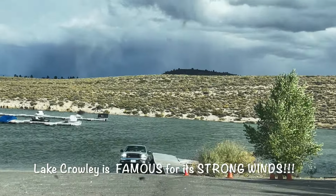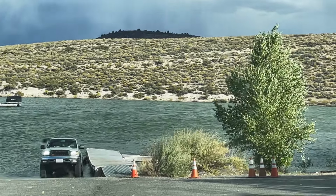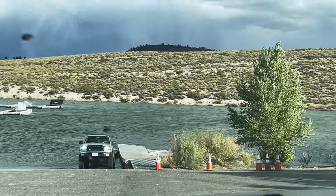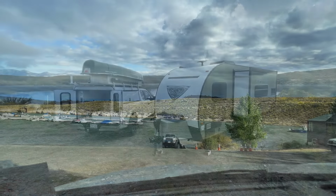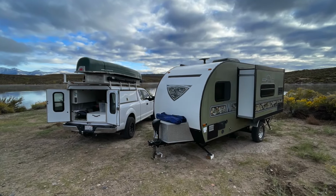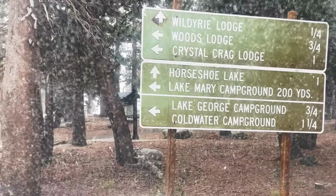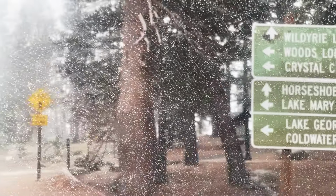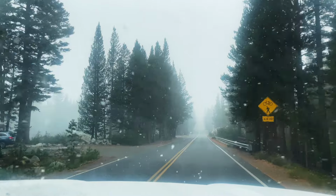And it is windy air, a little bit of rain now and then, but pretty cool. We're at Mammoth Lakes, and it is snowing. Here we are, we're heading into the storm.